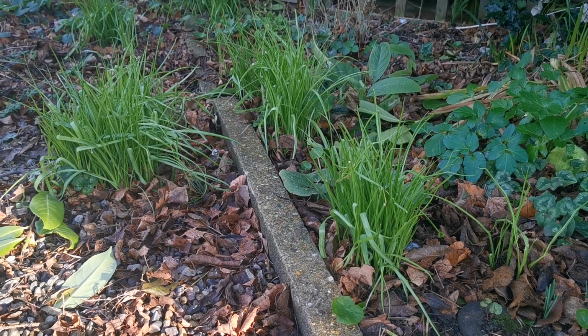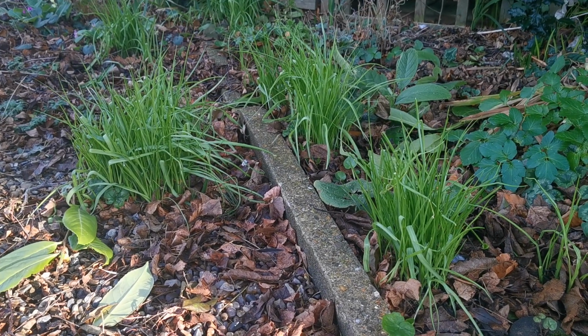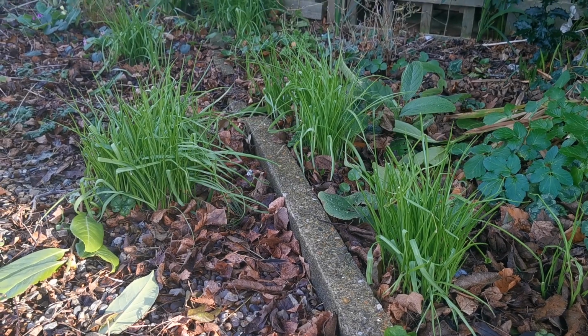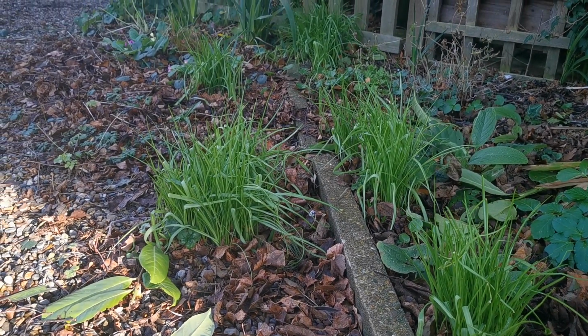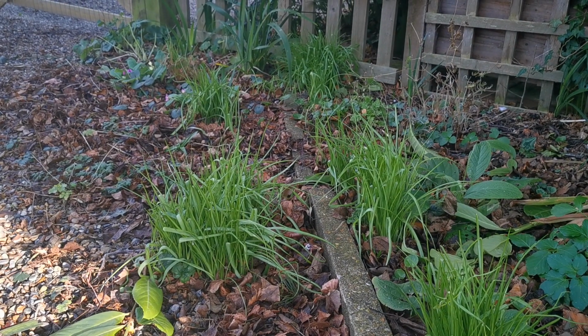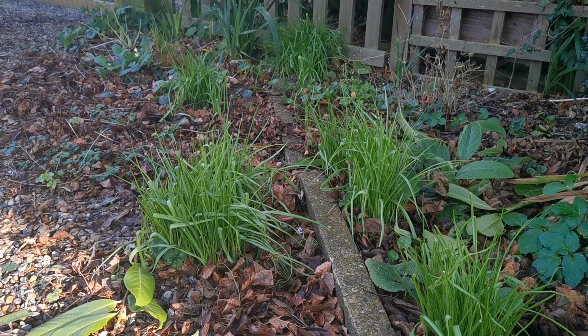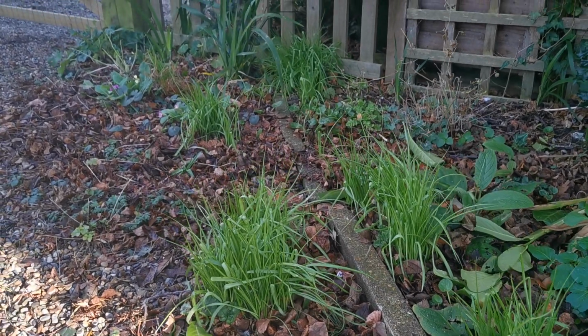These little tufts of green coming through are actually grape hyacinths, but they just don't ever get enough light here to mature or form enough strength in the bulb to actually flower each year. So all we get are these little tufts of green. It does give us a reservoir of grape hyacinth bulbs that we can move around to the other parts of the garden, and you'll see where we've done that.